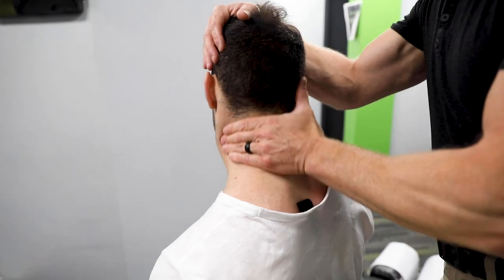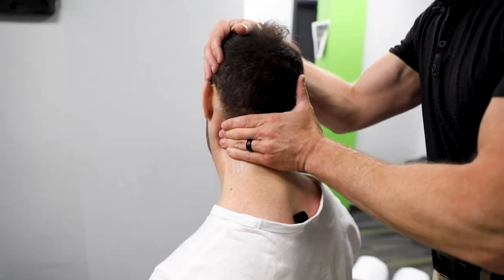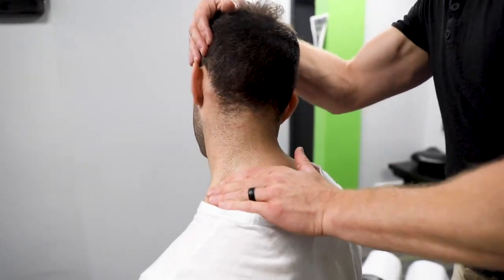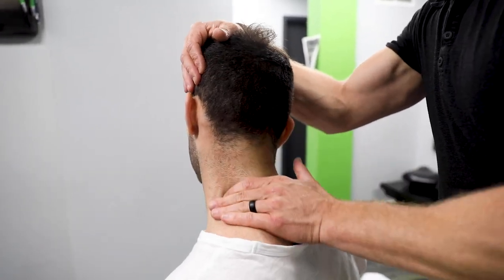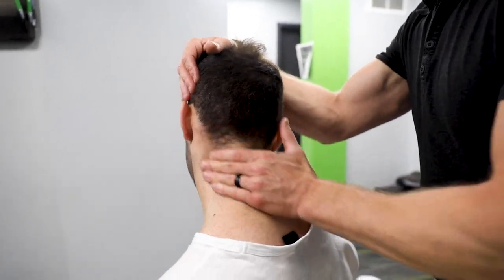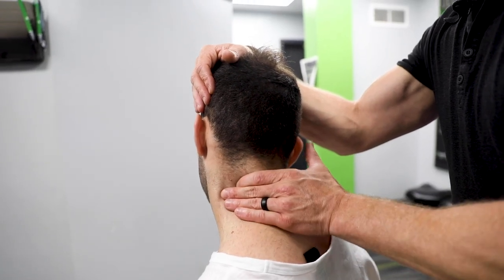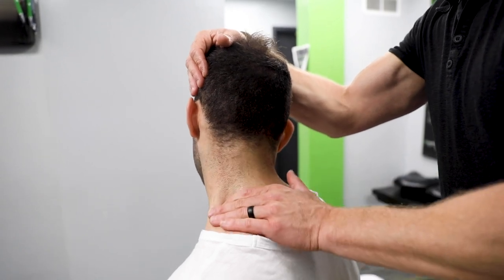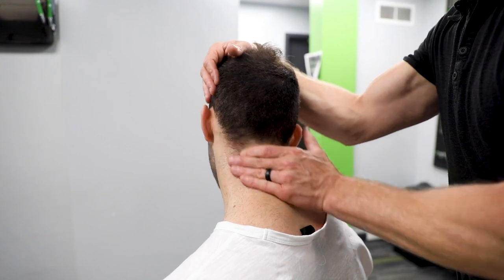I like to start with inferior to superior, or a low to high push, and then we finish with a high to low push. When we first started with TJ a couple appointments ago, he was real jammed up on the left side of his neck. Still got a little bit of sprain in the vertebrae. This is right around the C3, C4, C5 region. I feel like I got right in there.